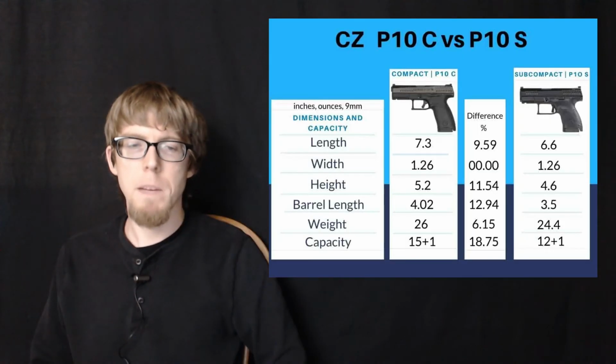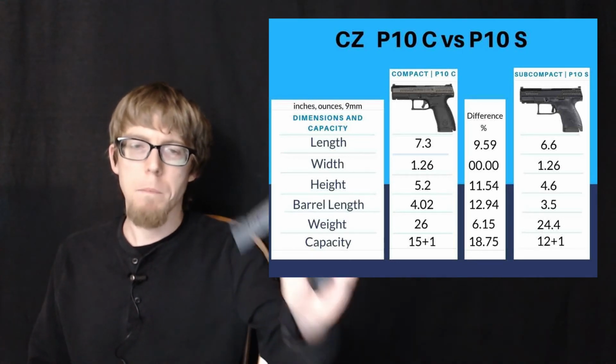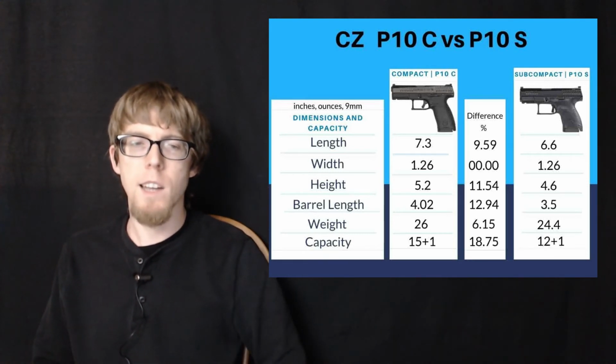Here are the dimensions and the weight and the ammunition capacity of the CZ P10C and the P10S. The P10S only weighs 6% less than the P10C, but it comes with 3 fewer rounds in the magazine. I would just stick with the P10C unless you really wanted to pocket carry the P10S.